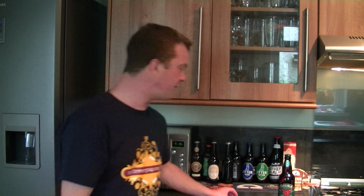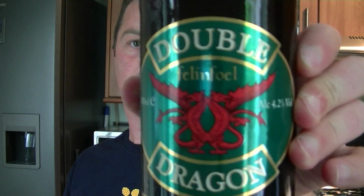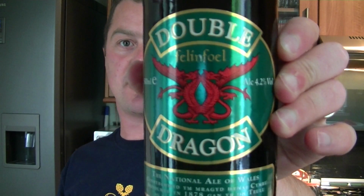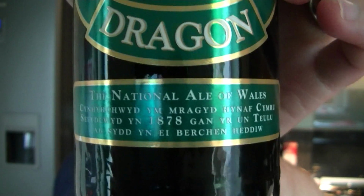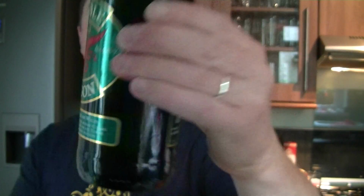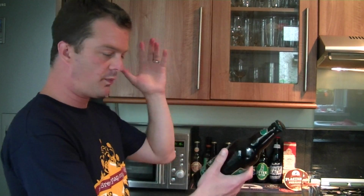Today's beer is from Felinfoel Brewery in Llanelli, West Wales, and it's their Double Dragon Ale. I like the label of this beer. It is the National Ale of Wales, as it says on the bottle. It's 4.2% by volume, and it is being described as Wales' oldest brewery.